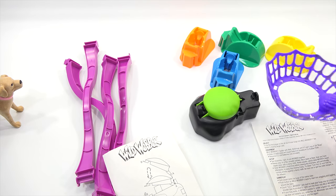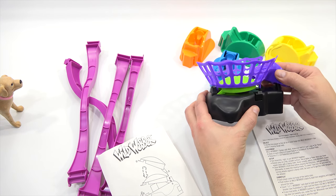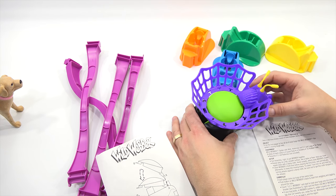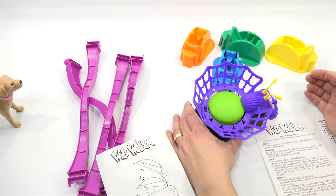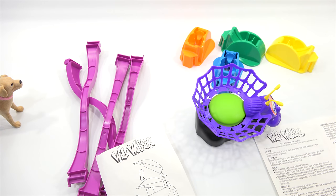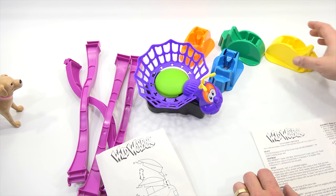This basket, I noticed, goes on. You kind of put in the back part first. There's a notch in there, and then you bring it down, and it snaps in. Okay, so this is going to create this kind of wobbly, depending on where he is. Ooh, that's going to be a challenge. And then his little legs are going to be flopping around. He's feisty.